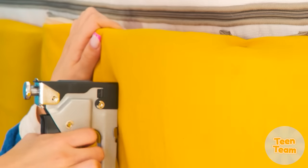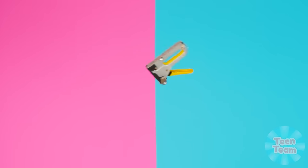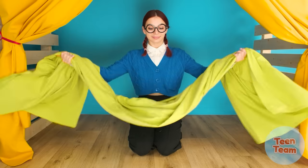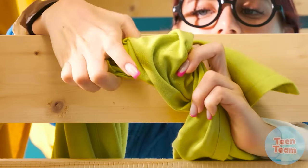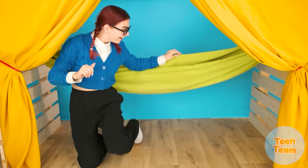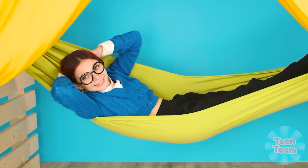Great. Looks no worse than Jennifer's. Awesome! Ow! Mary, why are you throwing tools around here? Where did you get these cool curtains from? Wow! Now the tablecloth will come into play. Wow, it made a great hammock! It's so comfortable. Hey neighbor, what's up?